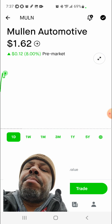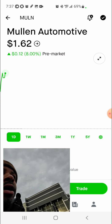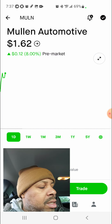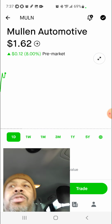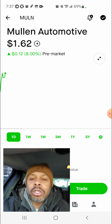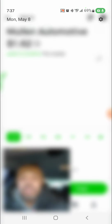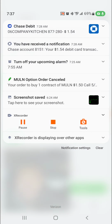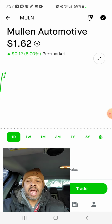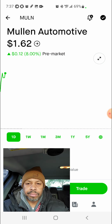Good morning. I'm looking at Mullen, and Mullen is trying to make some moves. Now, keep in mind, just because you're seeing Mullen at this price, and you see Mullen rise up and up and up, okay? This is something that you need to know.